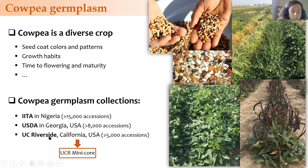And here I wanted to mention a subset that I call the UCR mini-core. This is a collection I have affection for. And also it's a collection that is relevant for the work that I'm doing here. So I wanted to say a little bit more. This is a subset, this mini core, of the collection that is held at the University of California, Riverside, where I was working before. And I developed this subset. And luckily, it came with me to Colorado. And I will explain to you how next.